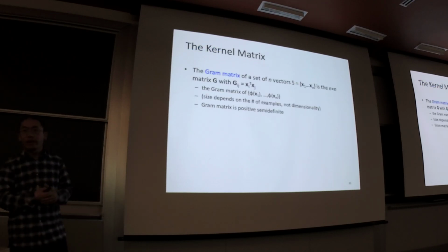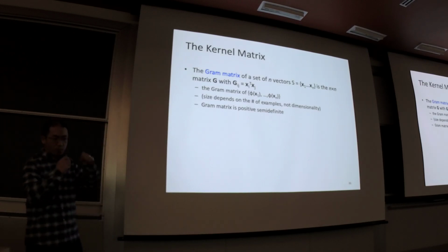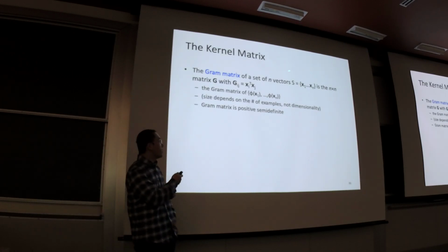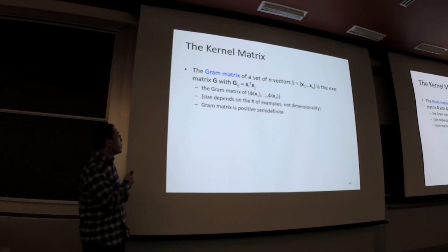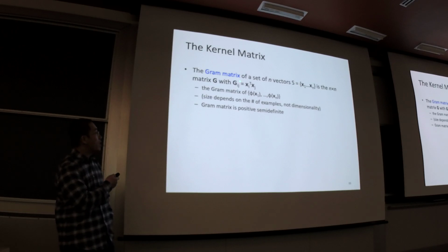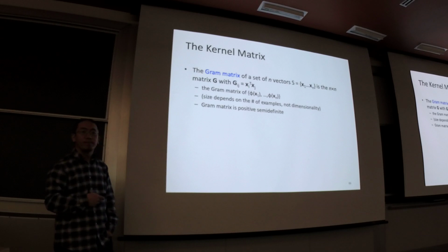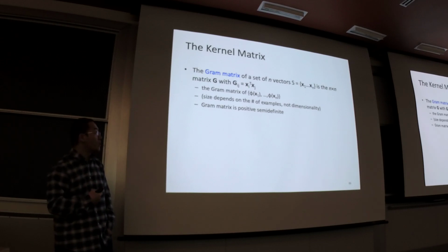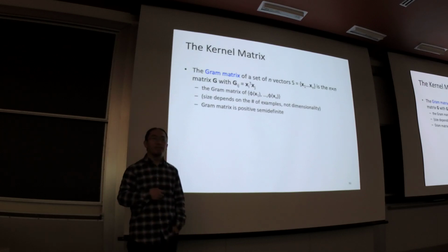And then let us look at the definition of the Gram matrix. The Gram matrix is built on a finite set of vectors. We denote it by S, consisting of n vectors, x1 to xn. And the Gram matrix is an n by n matrix, where n is the number of vectors in S. Each element of this Gram matrix is an inner product between xi and xj. This is called the Gram matrix. And the Gram matrix is positive semi-definite.